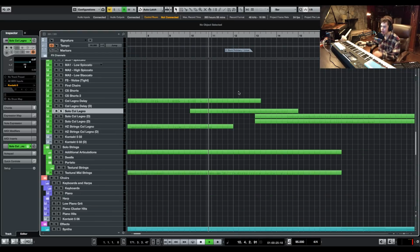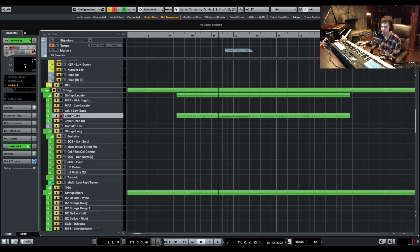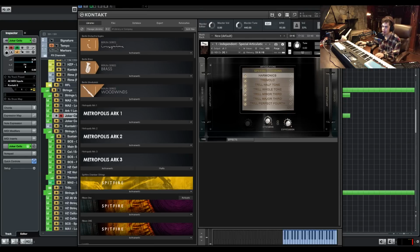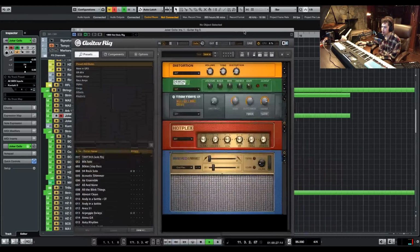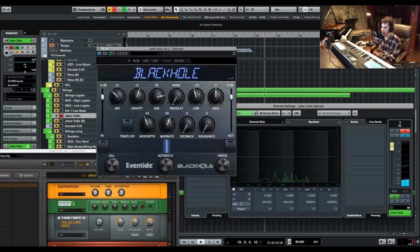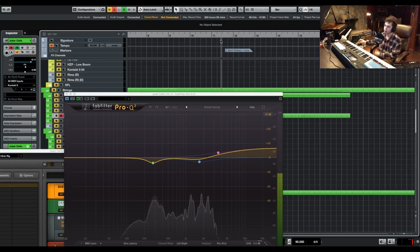Alrighty, so now we get into the action, and you'll hear that we have these collegno 16th notes. And then, of course, one of the most important elements in the whole entire movie, which is what I call the Joker cello. And what I've done is, let me just go ahead and unfreeze this, I've taken a patch from the 8Dio solo electric cello, and I've essentially just taken the harmonics, and I've put on a Guitar Rig distortion, and so here's what it sounds like on its own. And then just added a bit of Black Hole to give it room, and then a bit of EQ just to shape it, add a bit more bright frequencies to it.